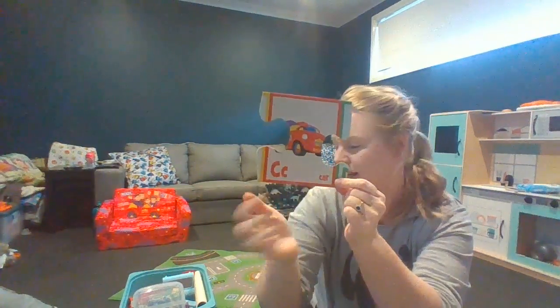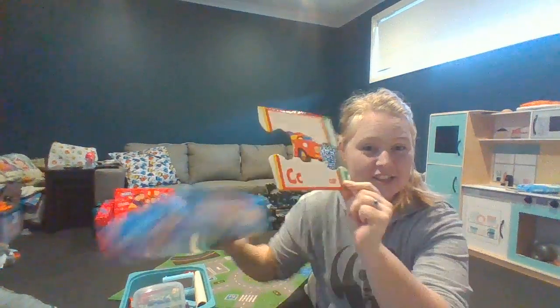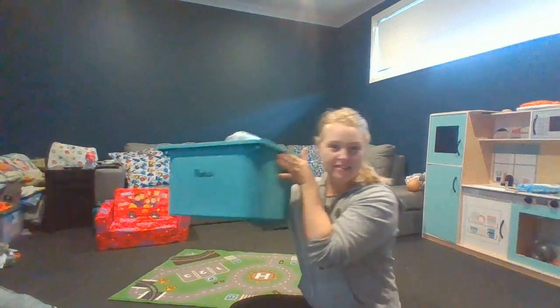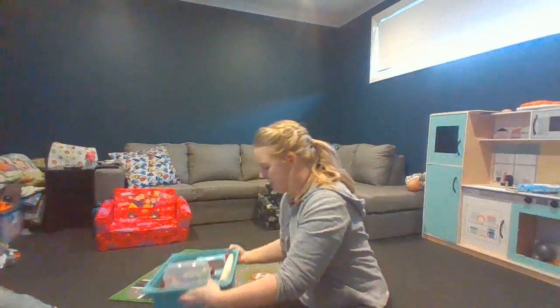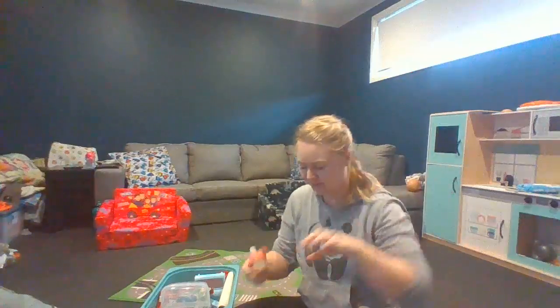C. This one is from a puzzle, an alphabet puzzle, and it is the letter C, and it has got a big red car. So we're going to have a look at what I found in the box. I've got a box of all these wonderful things. Okay. Things beginning with C.